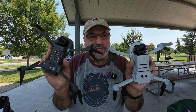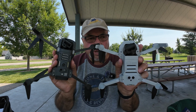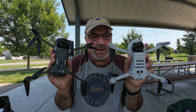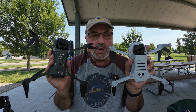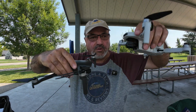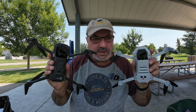Now, downward facing sensors, they're identical. They both have cameras there you can see on the bottom, optical flow sensors, and they both have infrared sensors on the bottom, or time of flight sensors. That's basically LiDAR, tells the drone how close it is to the ground. Important when you're landing and so forth.